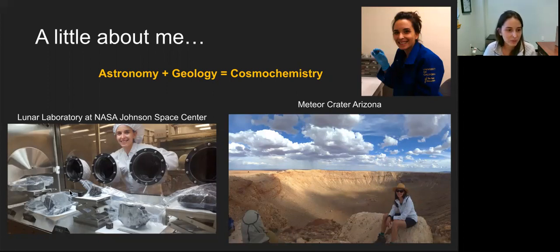And that's where I really got into studying moon rocks. You can see me over here on the left. This is in the Johnson Space Center Lunar Laboratory, one of the NASA centers where they house all of these samples. I'm also really interested in meteorite impact craters, mainly for understanding these samples that we get from the moon. So I consider myself what we call a cosmochemist, which is basically an astronomer and a geologist put together in one. So that's what I do.